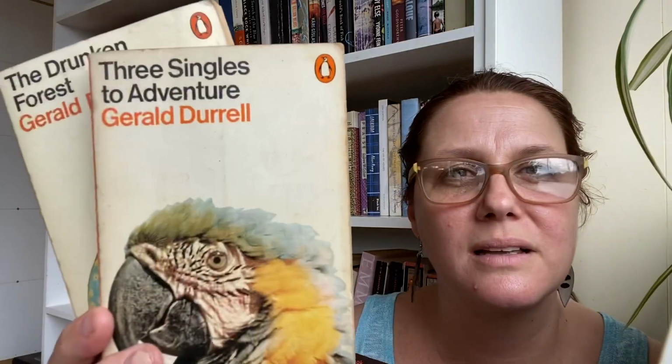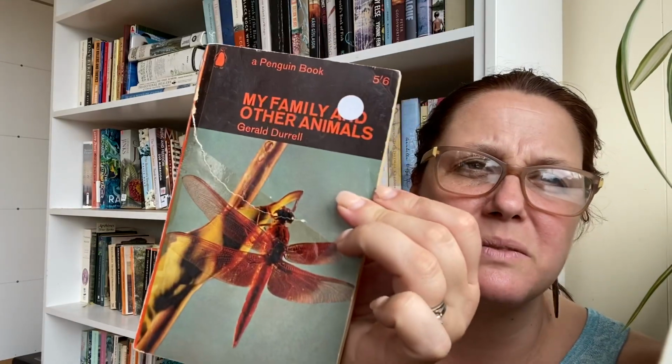I got some Gerald Durrell books. Does anybody know Gerald Durrell? I'm sure everybody does, but to me he's new. A woman I listened to on a podcast says that's the best nature writing she's read. So that made me want to pick him up for sure. I think what Gerald Durrell does is give sort of life and personality to animals. I mean, look at that cover, The Drunken Forest with the big frog. How fabulous. Three Singles to Adventure, with the big parrot on it. Yeah, this is the most famous one, I think. Anyway, if you've read Gerald Durrell, let me know if I'm on the right track with amazing nature writing.